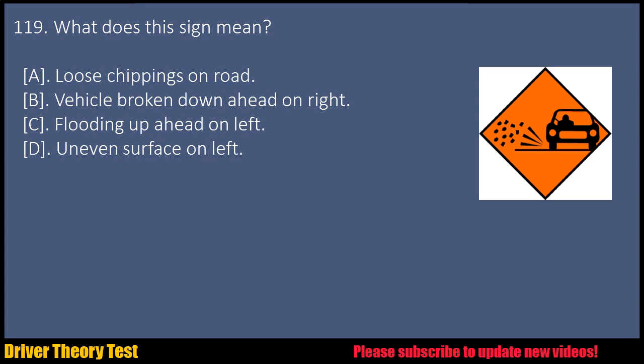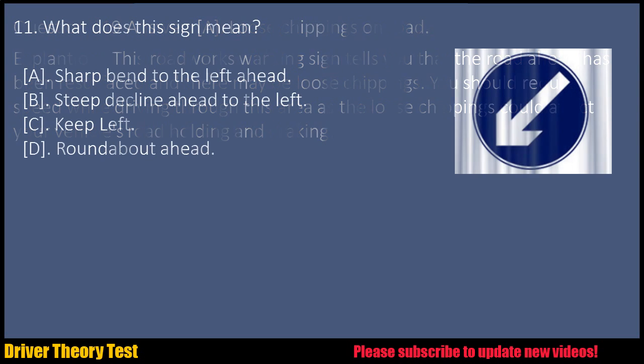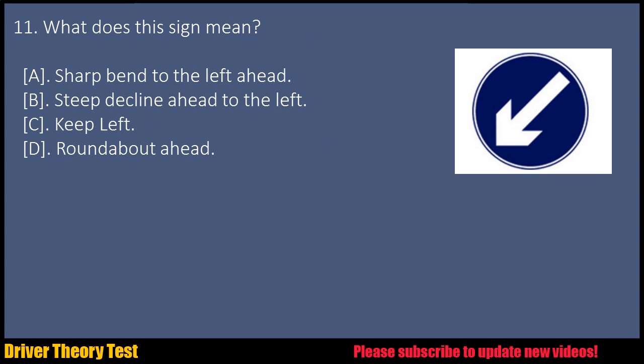Question 119. What does this sign mean? A. Loose chippings on road. B. Vehicle broken down ahead on right. C. Flooding up ahead on left. D. Uneven surface on left. Question 119. Answer: A. Loose chippings on road. Explanation: this roadworks warning sign tells you that the road ahead has been resurfaced and there may be loose chippings. You should reduce speed while driving through this area, as the loose chippings could affect your vehicle's road holding and braking.